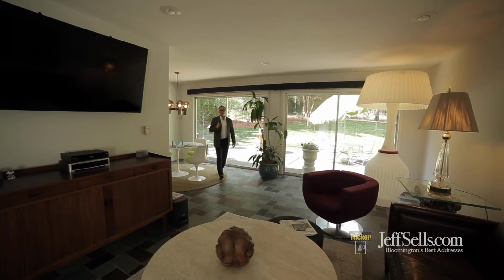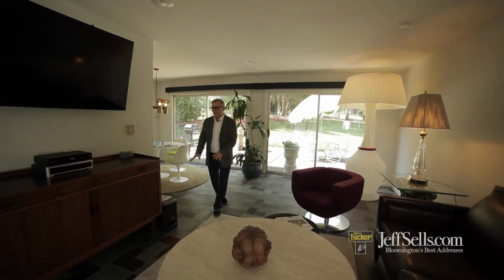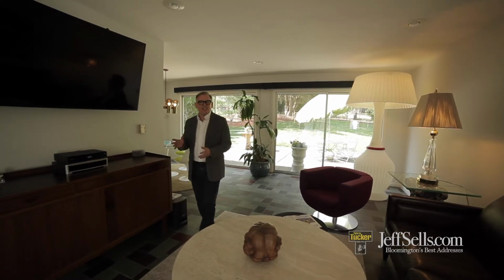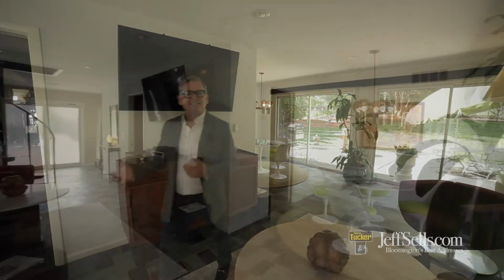This home takes on a great California feel with the sliders across the back, the beautiful natural surfaces like slate, cherry, and you get light from both sides, north to south. It feels very airy and light.